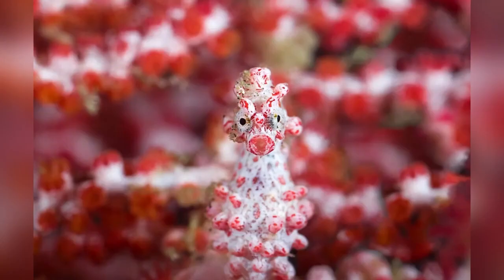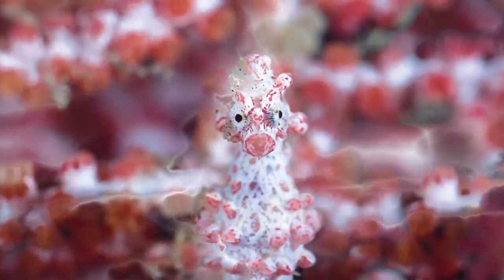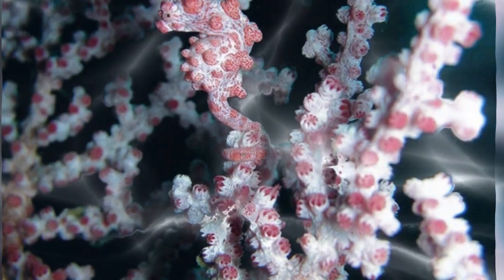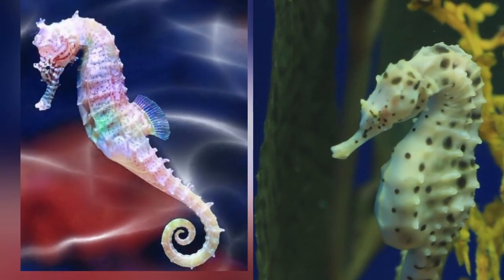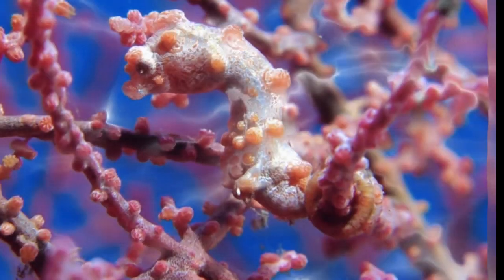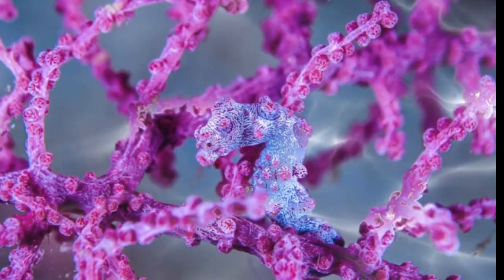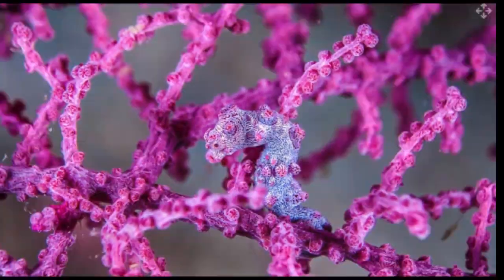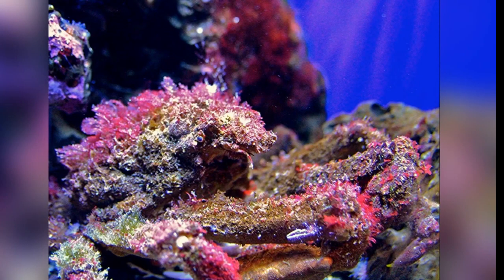Pygmy seahorse. These are the world's smallest seahorses, standing at a couple of centimeters from nose tip to tail. They live on the Coral Triangle in Southeast Asia, and the bumps you can see on them are calcified tubercles, which they grow to match the polyps of the coral that surrounds them. Their size and staggering ability to camouflage seamlessly into their tropical coral reef habitat means they are at low risk of predation.